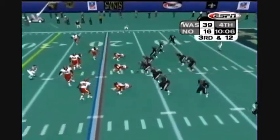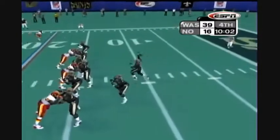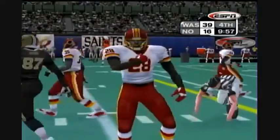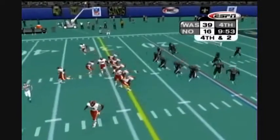Third and 12 at the 16-yard line. Set. The quarterback looks to pass. He corrals him at the 26-yard line. The punting unit comes on the field.